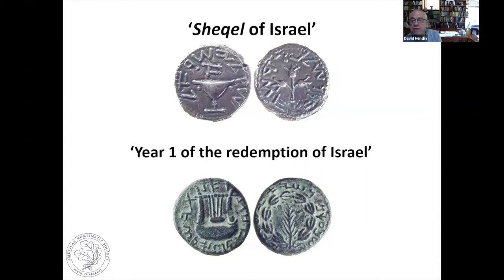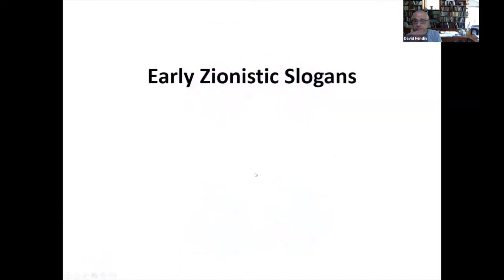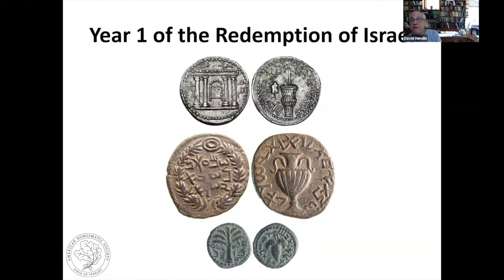And when it came down to coming up with a slogan for their coins, it was not something explanatory like Shekel of Israel. On the other hand, it was something declaratory. This was the year one of the redemption of Israel. And over here it says Simon, Shimon Nasi, Simon Prince of Israel. And indeed, the Bar Kokhba coins were among the pioneers of early Zionistic slogans. As I said, the year one of the redemption of Israel, the use of Jerusalem.